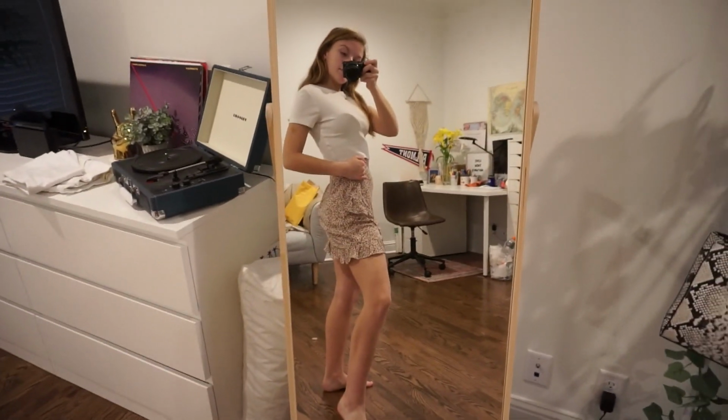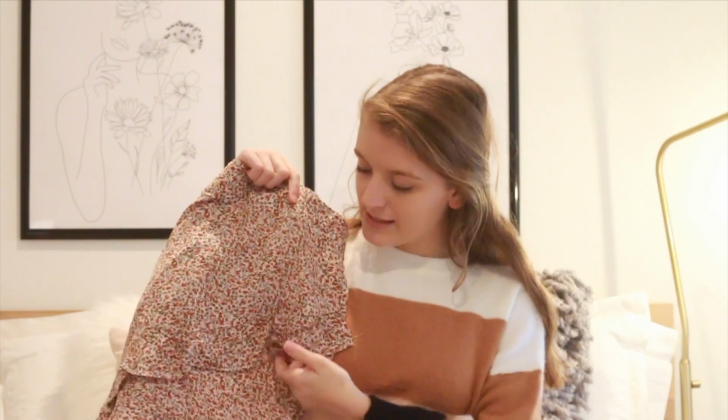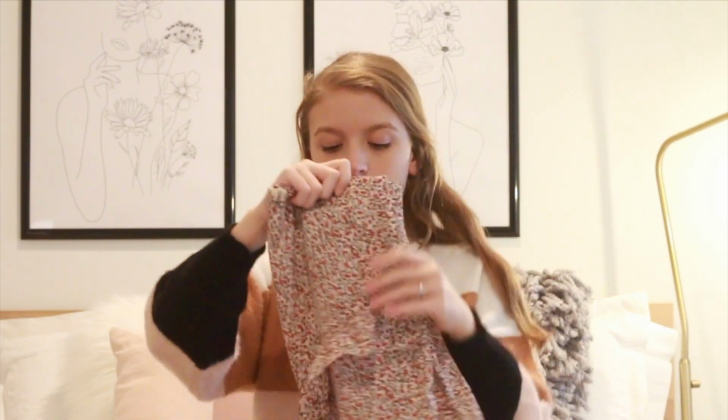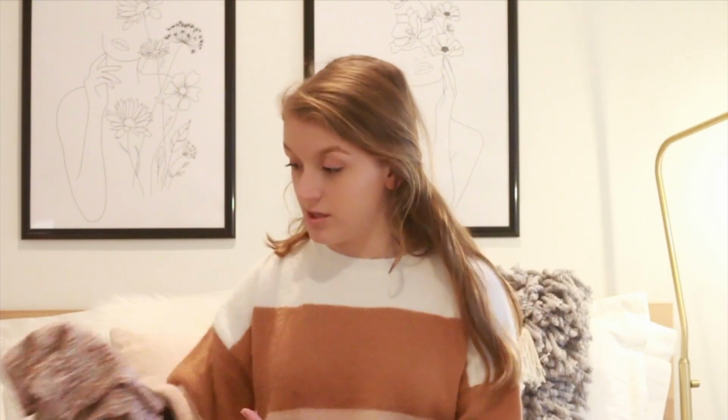I just absolutely love how simple this is. Again, this one is too big, so I'm gonna need to return this for a smaller size as well. But it just kind of has this ruffle. I don't know if you guys can really see as I'm holding it up. It's got this ruffle that goes across diagonally and then another ruffle that goes across the bottom. And I think that is just one of the most flattering things ever. I have wanted that kind of style of the cross ruffle in a dress, and finding it in a skirt is just literally 10 times better.